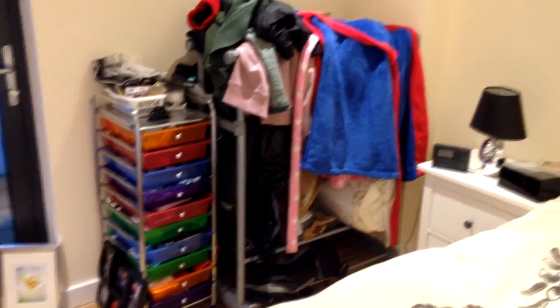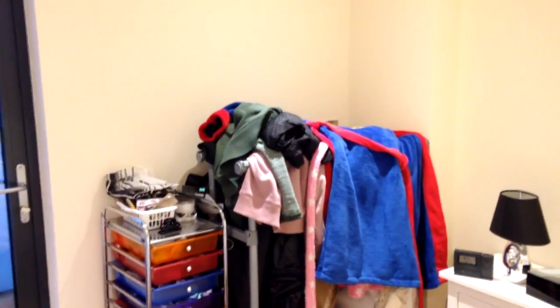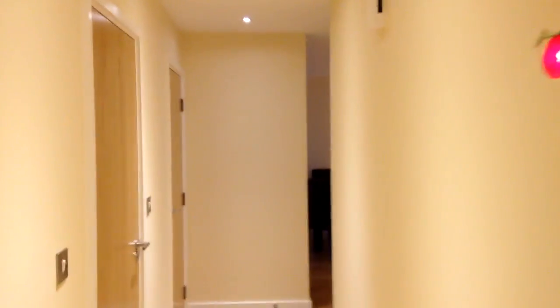But you can see that we've got lots of stuff in here. Because we've only just moved in, not everything is finished. We're planning to put another wardrobe, like the one on the other side here, so that there's more space for clothes. As you can see, there's overflow clothes there. There is my hat, my laundry hamper, a radiator, and all the other stuff that you'd expect in a bedroom, and some flowers and stuff, I don't know. Some nice little pretty things, I guess.